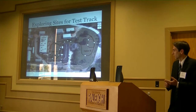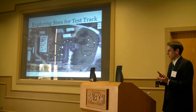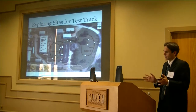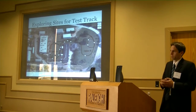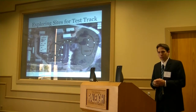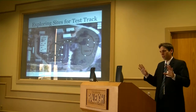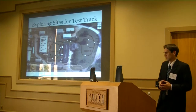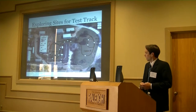We've had students look at doing an analysis on the corridor, building a prototype vehicle. The next step is looking at possible test tracks at NCSU. It should be noted that in the U.S., the only real PRT system is Morgantown, West Virginia. There are no other test tracks out there in the U.S. They're out there in the world, but just not in the U.S. This is an opportunity, if we could put a test track at NC State, to really put our name on the map here.